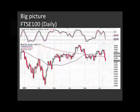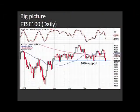And very quickly, let's have a quick look at the UK market because that's key, and then the VIX, which is also interesting. So the FTSE 100 is interesting because we've got the Brexit vote coming up next week, Thursday, on the 23rd of June. It's very much on a knife edge at the moment as to whether they will stay or go out of the European Union.